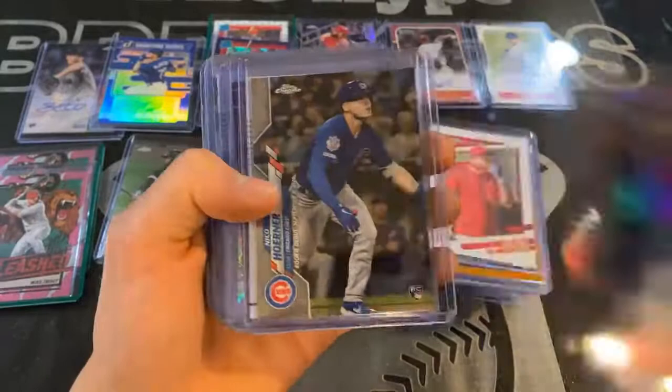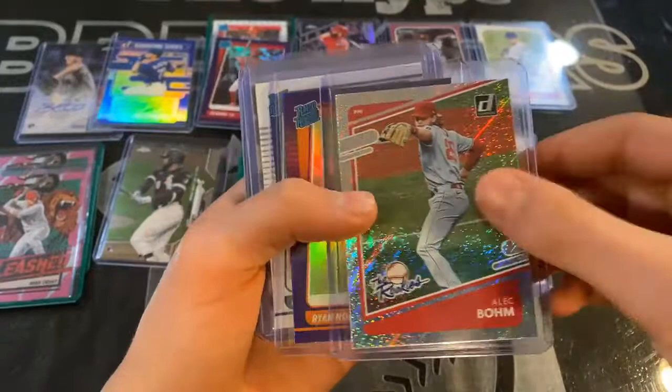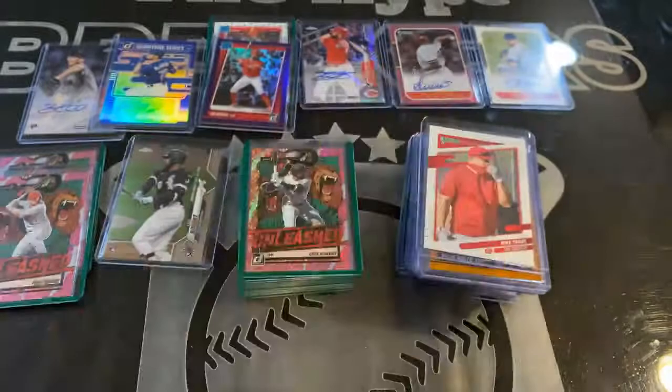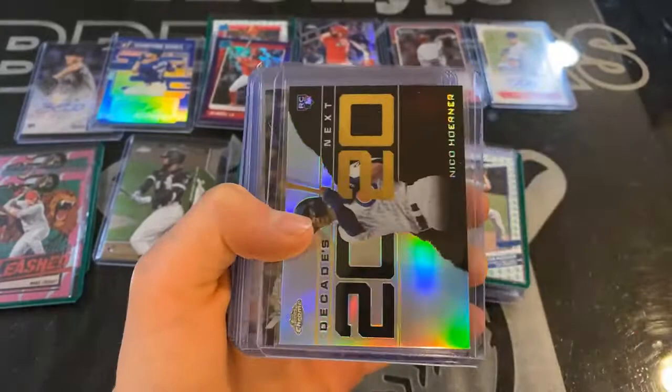Nico Hoerner, Cronenworth, rated rookie. Mike Trout, Diamond Kings. Alec Bohm, the rookies. Mountcastle, Purple Hollow. Christian Pache, rated rookie. Gavin Lux, Rosario, Topps Chrome. Alec Bohm, the rookies. Joey Dale, Bobby Dalbec. Mike Trout, photo variation. Evan White, Orange Hollow. Nico Hoerner, Decades Next. Kyle Lewis, Topps Chrome.